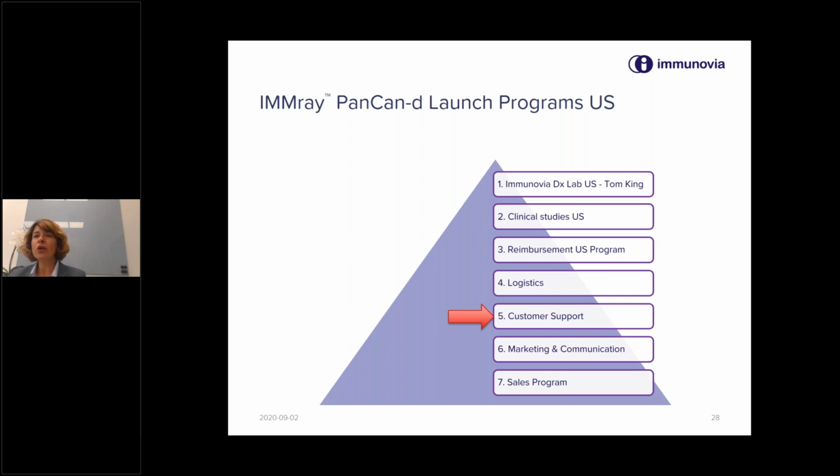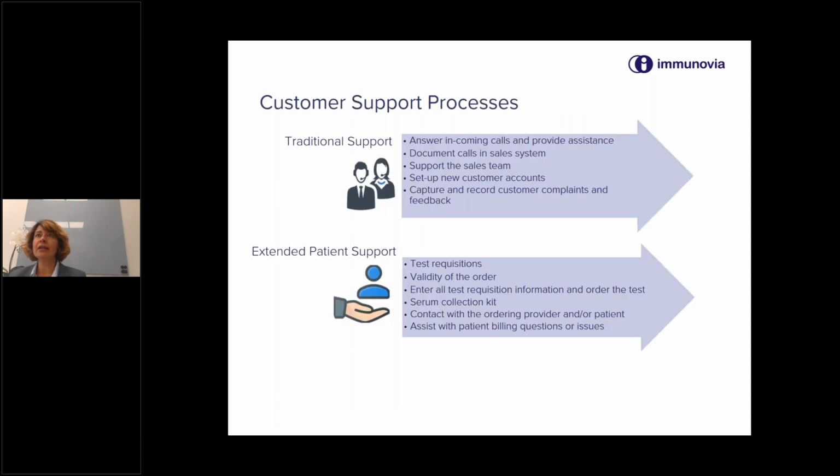Then I will also add to this picture what we all know is so important, the customer support. We all know how much we need customer support, especially when we have such a new innovative solution like ours. So here we have also created customer support processes that are unique for us and for our test. We have a combination of traditional support that is convenient and timely. But not only that, due to the nature of pancreatic cancer and this terrible disease, we have extended the support into a package with extended patient support, so that we are able to monitor each and every step in the test processes.